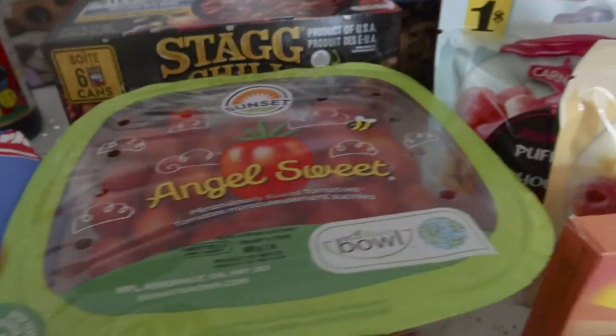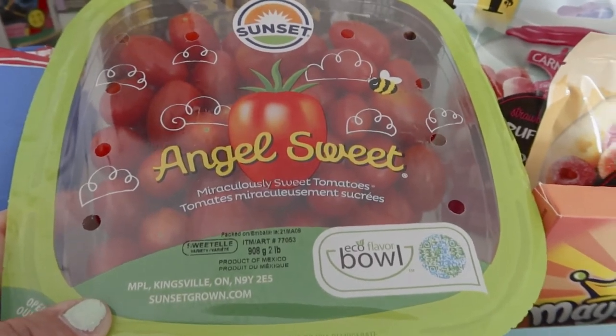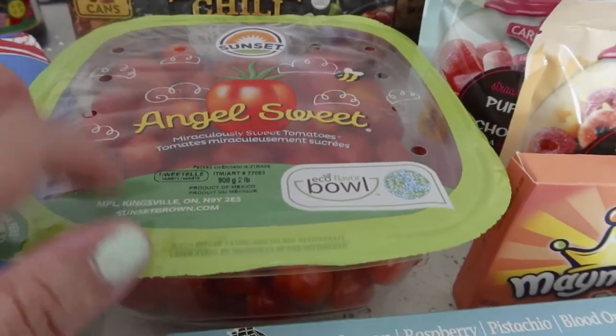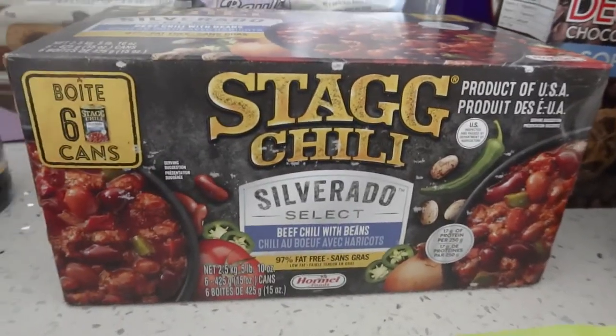We also picked up our Angel Sweet cherry tomatoes. This was for $6.99, regular price this week. And this one, we've tried it before, it came back to life.